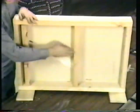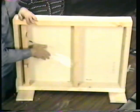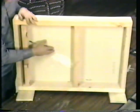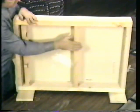Now, these are called studs, the upright things. And as you can see on the back, this could be either your exterior siding, or it can also be the drywall, which comes on the front of the studs and into the room.